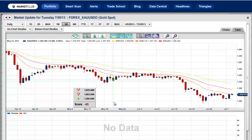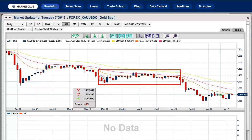But longer term, is this going to be a replay of what we've seen before in gold? And what I mean by replay is, is it going to be very similar to this period here, this period here? Is it going to be another similar period like this, where we just sort of go step down and sideways for a while, and boom, down, sideways for a while, boom, down, sideways?